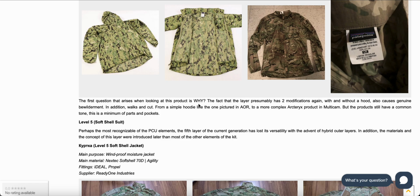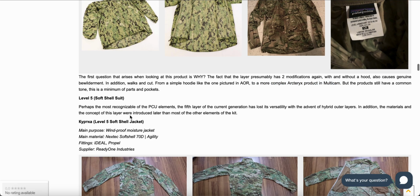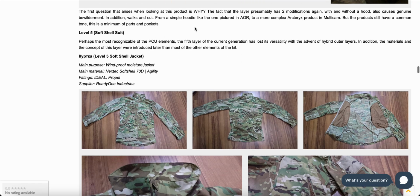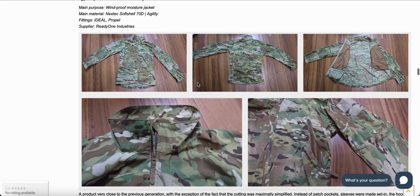It's all different. It says even here, for a simple hoodie like the one pictured in AOR to a more complex Arc'teryx product in multicam, the products still have a common theme to them. They usually have pockets in the same places and stuff like that. And then the soft shell jackets, they started to change this. The fifth layer of the current generation has lost its versatility with the advent of hybrid outer layers and additions of materials and concepts later introduced to other elements of the kit. So the soft shells began to change.